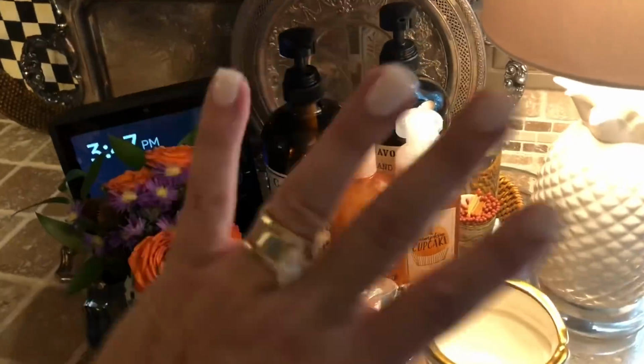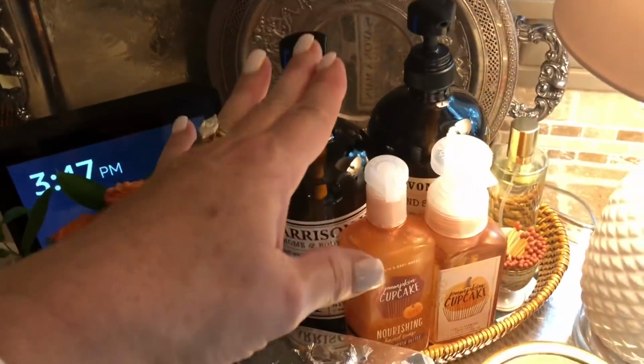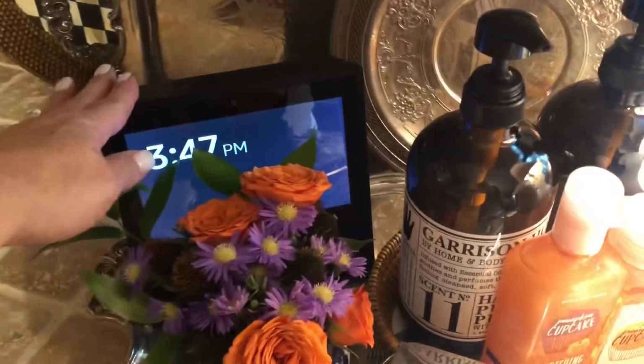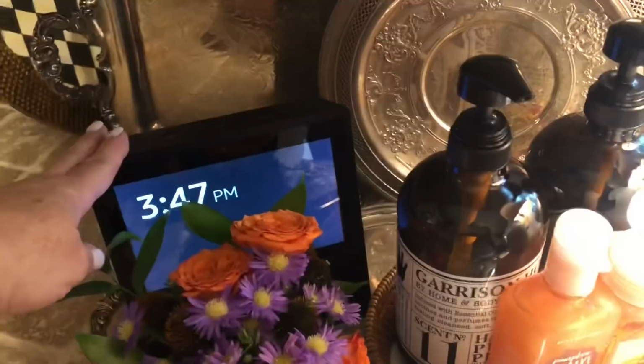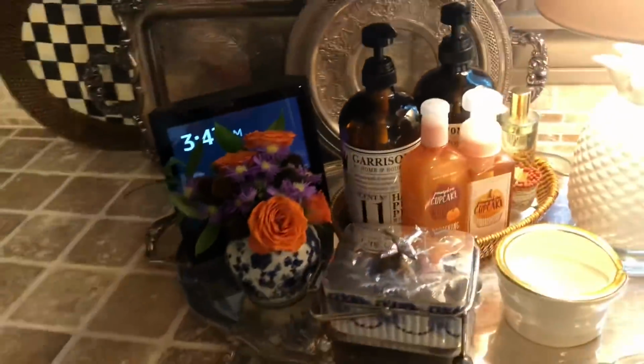I'm weird. Not weird that I wash my hands a lot. I'm weird that I like to alternate hand soap, so I keep a couple different ones there. There's my Amazon Alexa. I had to whisper. I didn't want her to be like, yes, how can I help you? Or whatever she says.